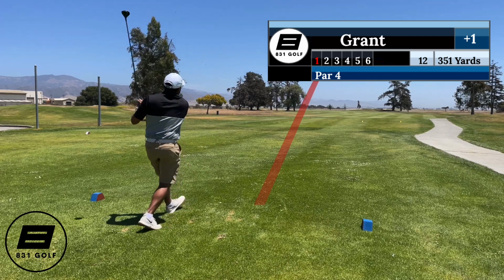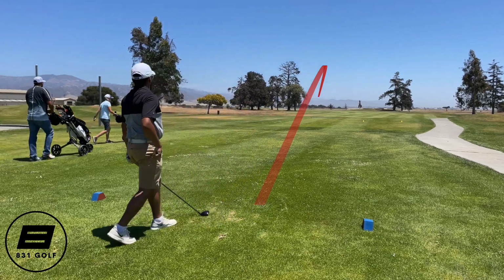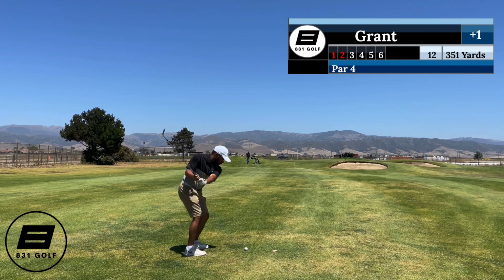So we move on to hole number 12, 351, dogleg left par 4. I hit my draw here, and I hit it to perfection. It's perfect right in the middle of the fairway.